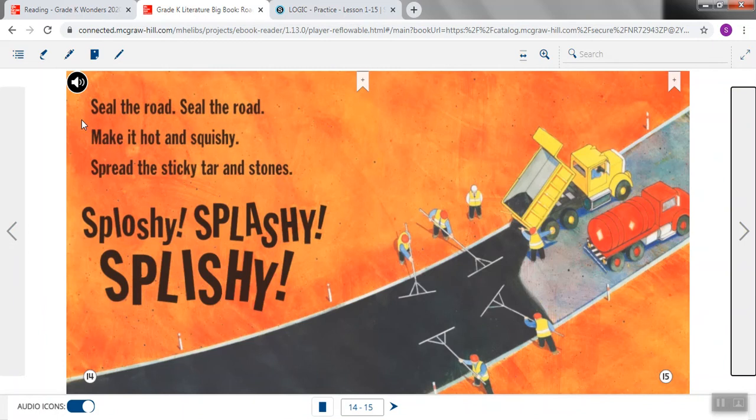Seal the road, make it hot and squishy, spread the sticky tar and stones, sploshy, splashy, splishy.